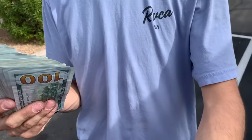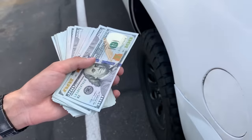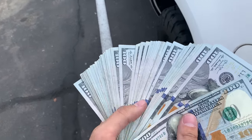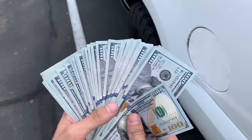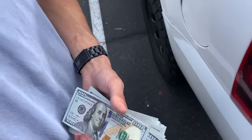Check this out here. Hold this really quick so I can show them. I'm gonna pocket this. But look at all these hundreds. Crazy amount of hundreds right here. This is $6,000 in cash.